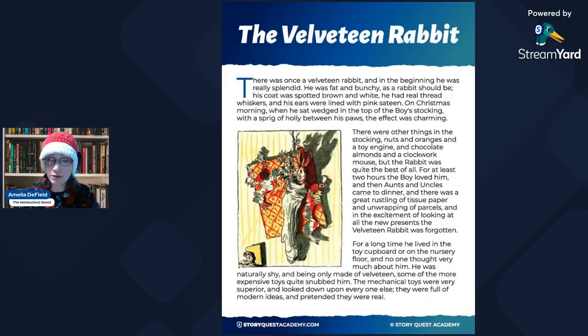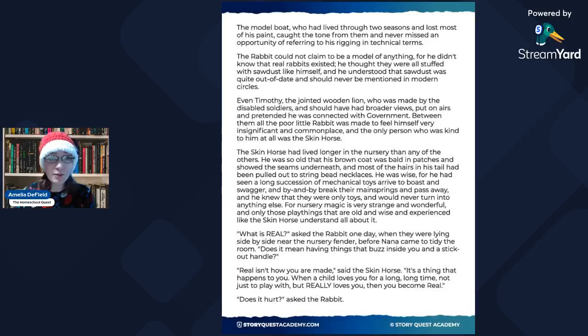For at least two hours, the boy loved him. Then the aunts and uncles came to dinner, and there was a great rustling of tissue paper and unwrapping of parcels, and in the excitement of looking at the new presents, the Velveteen Rabbit was all but forgotten. For a long time, he lived in the toy cupboard or on the nursery floor, and no one thought very much about him. He was naturally shy, and being only made of velveteen, some of the more expensive toys quite snubbed him. The mechanical toys were superior and looked down upon everyone else. They were full of modern ideas and pretended they were real. The model boat, who had lived through two seasons and lost most of his paint, caught the tone from them and never missed an opportunity of referring to his rigging in technical terms.